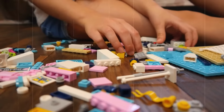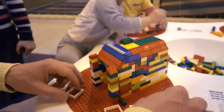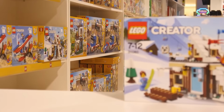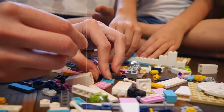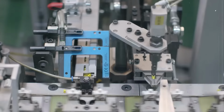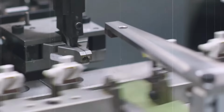After the design is finalized, it goes through a rigorous approval process. The designers present their new piece to a panel of Lego executives and fellow designers. They discuss the design, making sure it meets Lego's high standards for quality and playability. If the design is approved, it moves on to the mold-making process. Each design requires a separate mold to be created, which involves precision engineering and the use of specialized machines. This ensures that each brick is uniform and consistent in size and shape.